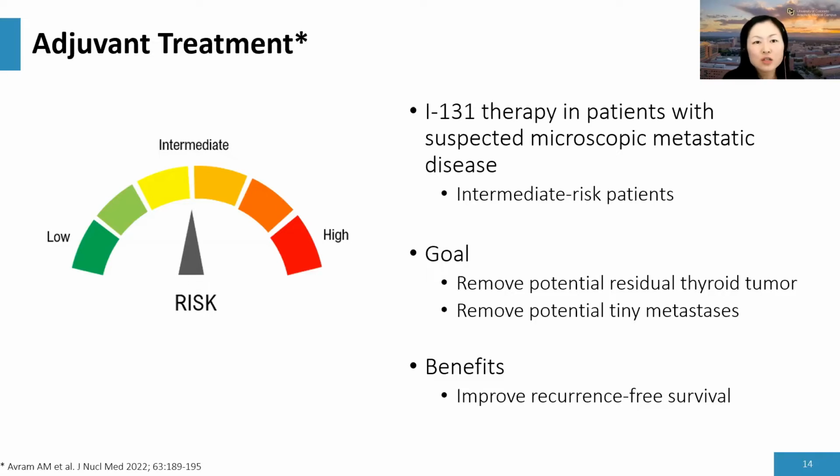Did the tumor actually involve any of the vessels in the thyroid gland? Did it involve any of the lymphatics in the thyroid gland? How many lymph nodes potentially had thyroid cancer, et cetera? So in these patients who we consider intermediate risk, in general, we're not seeing anything on our imaging that looks like a gross disease that's clearly seen. But in these patients, we think there might be some microscopic metastatic disease.